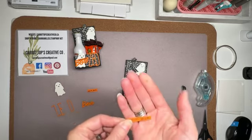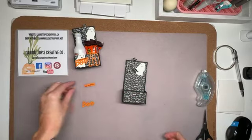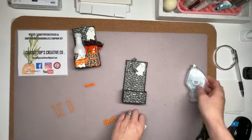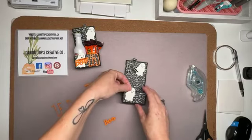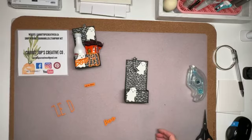So I've just cut that out of a strip, hand wrote it on there. I have terrible handwriting, so don't pay attention to it. I've already got it ready to go. And so we're going to put on our little ghost. And I'm just going to put him flat because there's enough sort of going on that I don't want to draw from him being popped up.